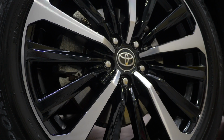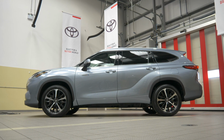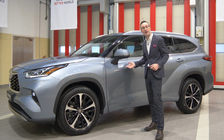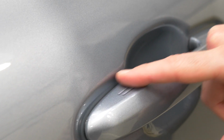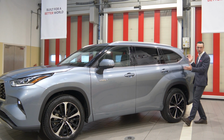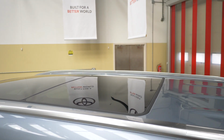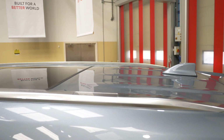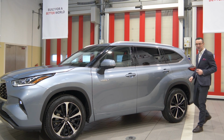It sits on 20-inch alloy wheels. They're striking and they really set the side profile of the car off beautifully. We also have puddle lamps underneath our wing mirrors with blind spot monitor and smart entry, and these beautiful chrome roof rails which really show off the length of the Highlander. This car is 4.85 meters long. It's a whopping 35 centimeters longer than a RAV4.